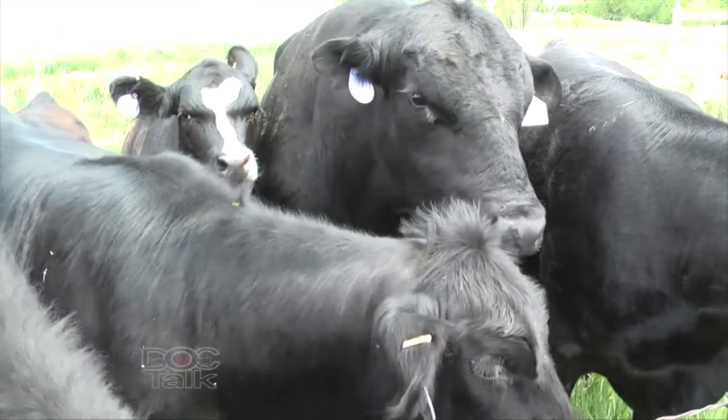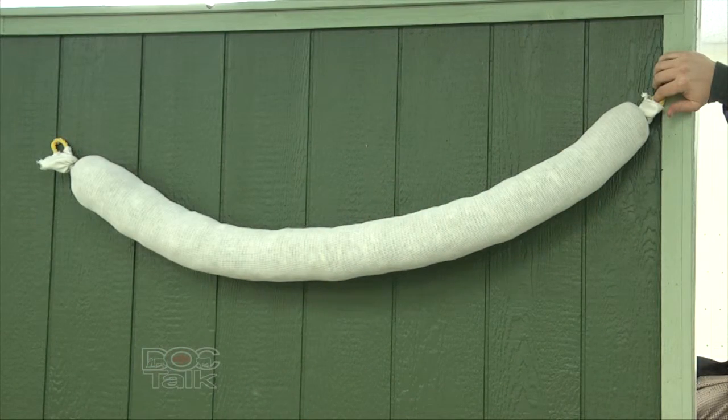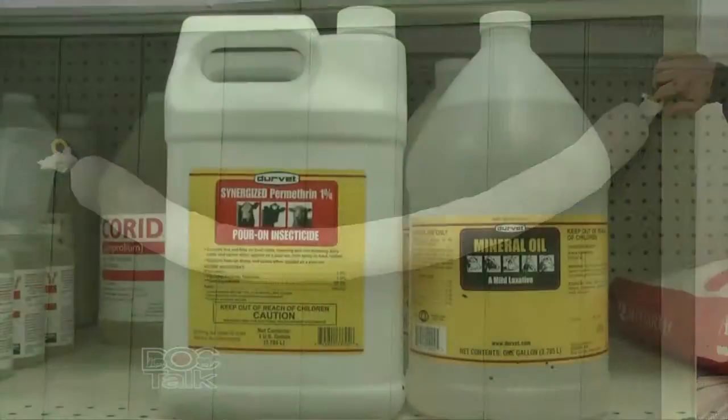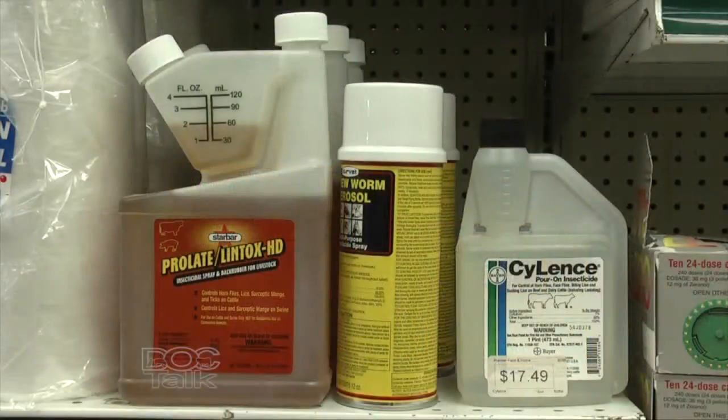And I say that because we really don't have control over the face flies because they don't spend enough time on the animal. If we use pour-ons or back rubbers or any of those kinds of things, those flies come and go, so they don't have much access to the insecticide, but the fly tag helps with those. The fly tag also helps with the horn flies and the other flies we're concerned with.